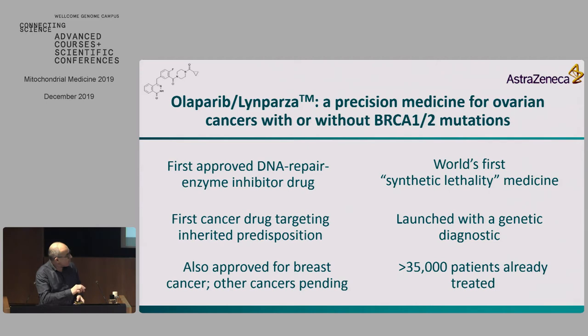And so as of now, olaparib has gone to over 35,000 patients, and this year is going to make $1 billion in sales for AstraZeneca, so it's become a blockbuster. Unfortunately, the University of Cambridge, me, don't get any royalties on this.